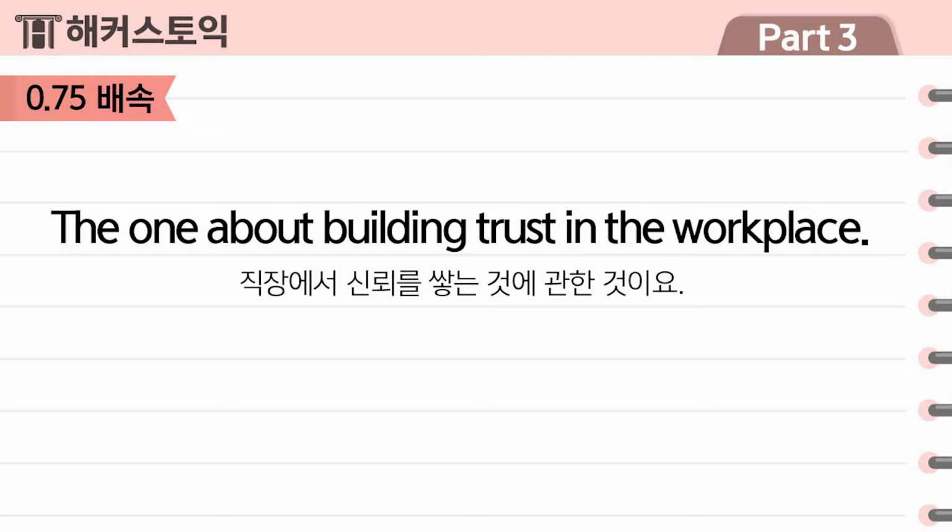The one about building trust in the workplace.